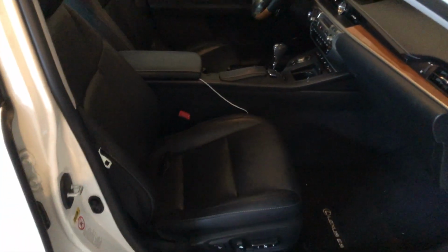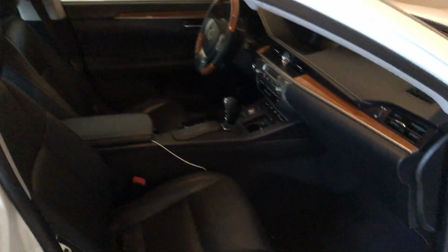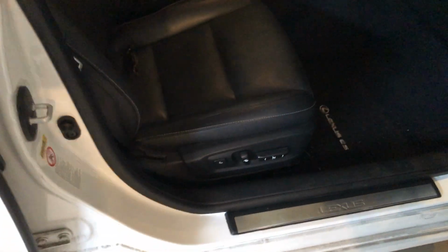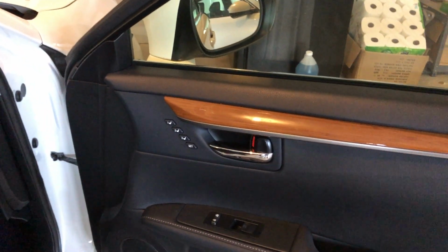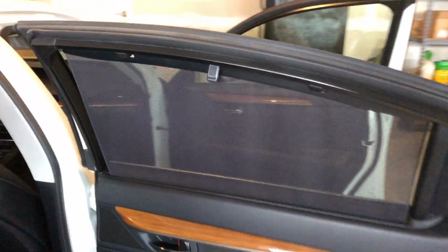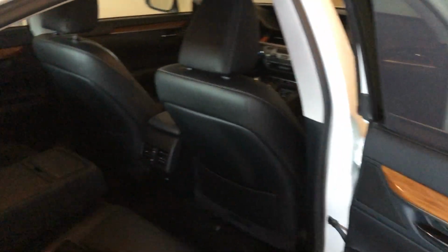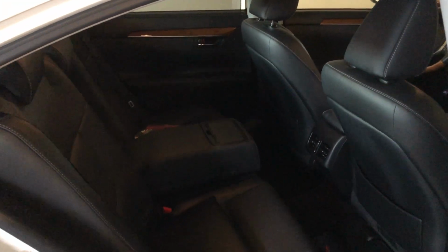This also has the 14-way power seats on the driver's side, and I believe that's 10-way power seats for the passenger. It also has passenger seat memory, which only comes with the ultra luxury package. And the curtains for the rear windows. And it also has a power rear sunshade, which I'll show you in a moment.